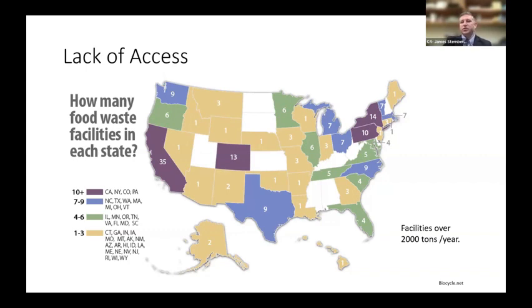Now, these are facilities over 2,000 tons a year, so these are larger facilities. There might be smaller facilities that exist in municipal areas, but this is from biocycle.net, a really neat website that has a lot of these charts and graphs associated with composting and recycling.